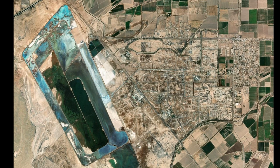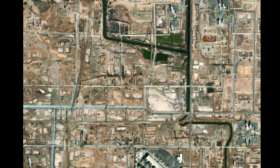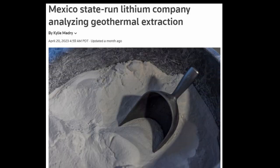Mexico has very large geothermal operations to the south of the Imperial Valley and north of the Gulf of California. It is likely that Mexico has very different regulatory standards than California when it comes to geothermal waste. This air photo shows a tailwater pond that is collecting some concentrated brine downstream from multiple geothermal plants. This view seems to show some open canals transporting concentrated brine from multiple geothermal plants to the tailwater pond. Recent news reports indicate that Mexico is looking into technologies to extract lithium from its geothermal operations in Baja California.